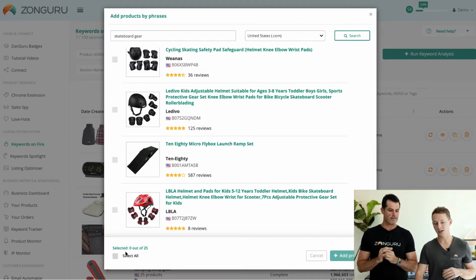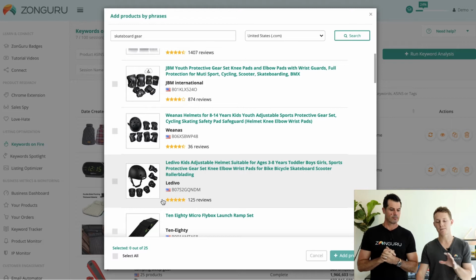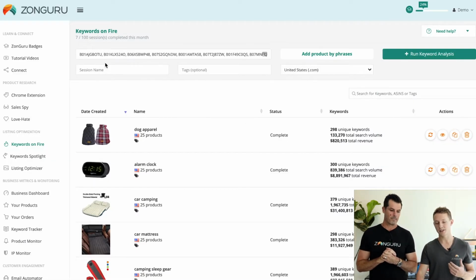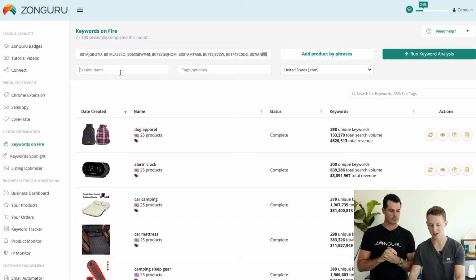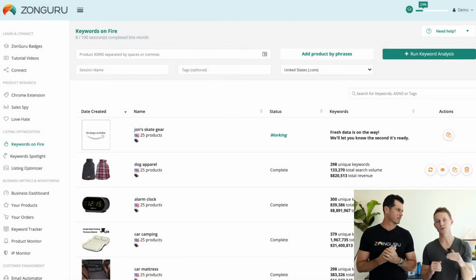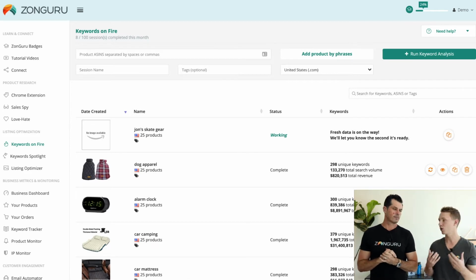So what you can see here is a list of the top 25 best performing products for the very broad general term skateboard gear. We're going to select them all, and what this tool is going to do is, you can see that we've inserted all the ASINs, we've added the products by phrase. We'll just name this John's skate gear. And what the tool is doing now is it's going to scan all of those listings and pull the important keywords that those listings rank for.